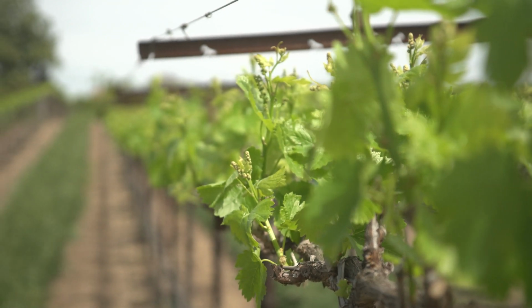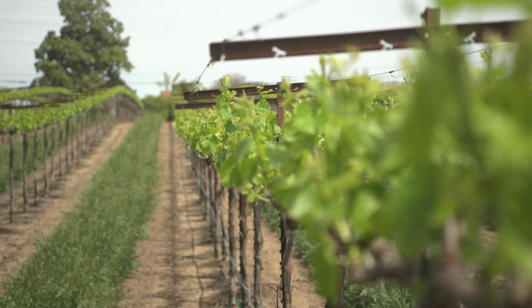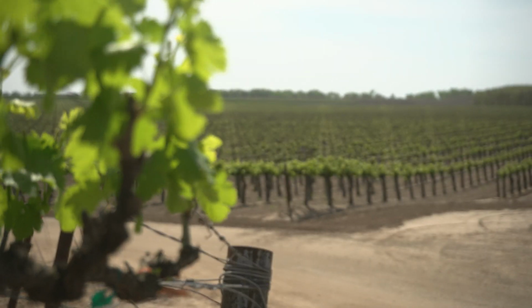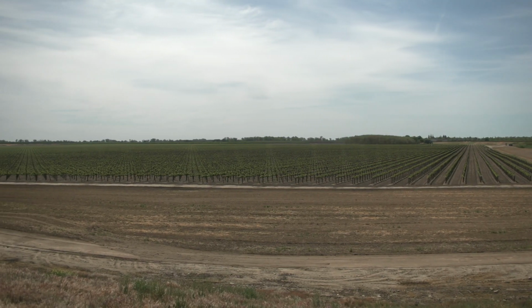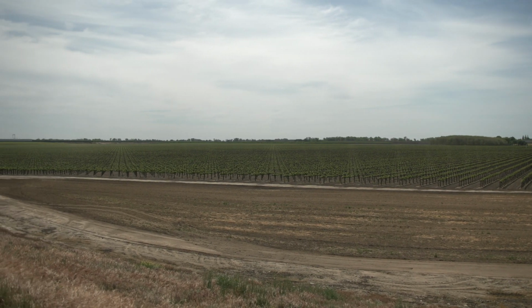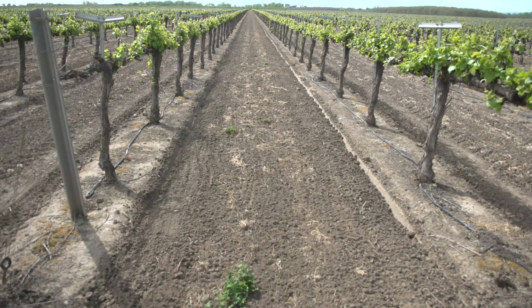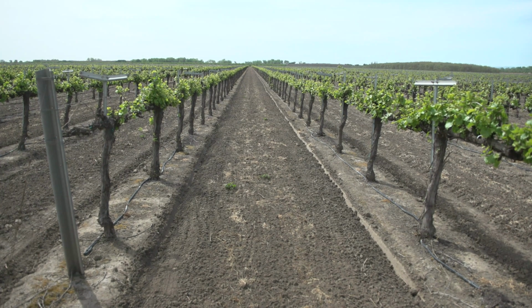The McManis family has been growing grapes in California's Central Valley for more than 84 years. In that time, they've expanded from a small, single vineyard to a vast grape-growing enterprise that includes 3,600 acres of vineyards and more than 15 different grape varietals. The family knows the importance of taking care of their land. They wanted to make sure that their farming was sustainable.